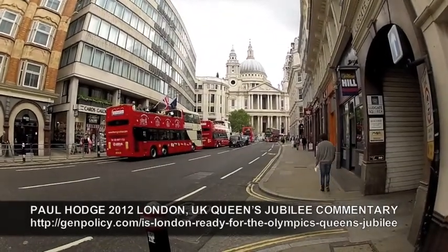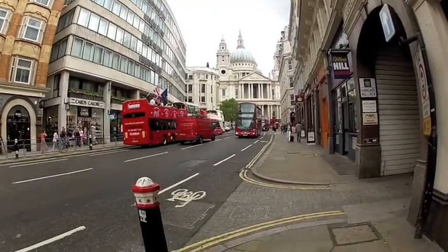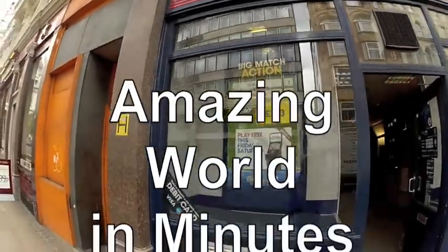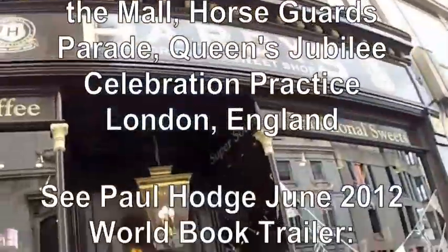It's Friday morning, June 1st. We're walking from St. Paul's Cathedral to Buckingham Palace, about 2.2 miles away. Here's a shot on Fleet Street of a betting parlor, and also here's another shot of a sweet shop, which is a little further down the street.